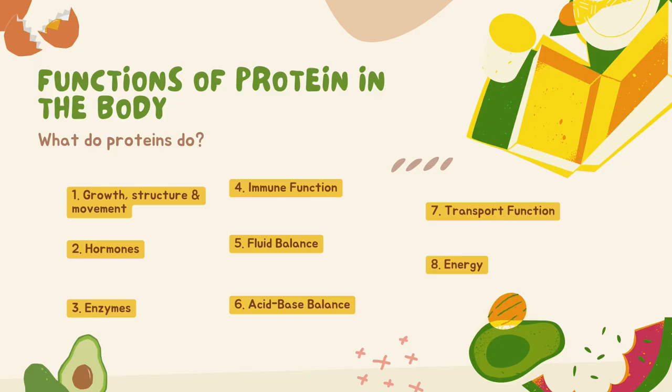These are just some other functions. They can help with acid and base balance. They can help to transport nutrients in our body, so vitamins and minerals. And then they can also, of course, provide us with energy. Proteins can be converted into our body's preferred source of energy, which is glucose, and then used for different functions to fuel the body.